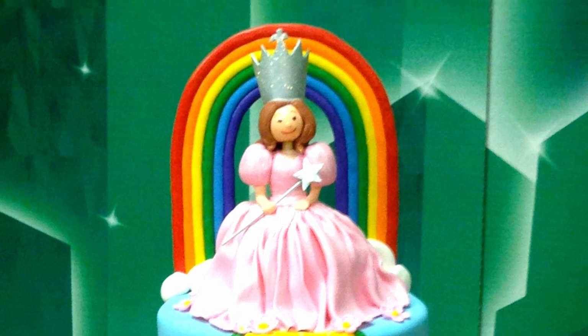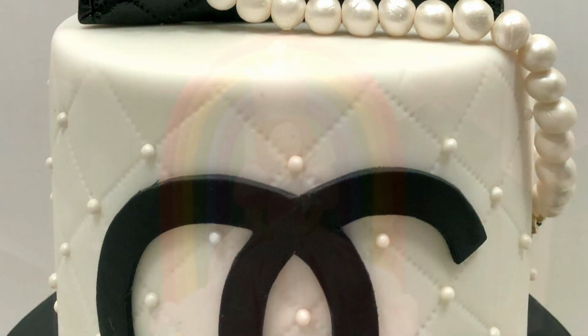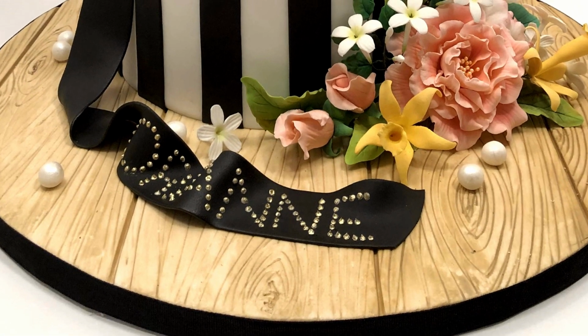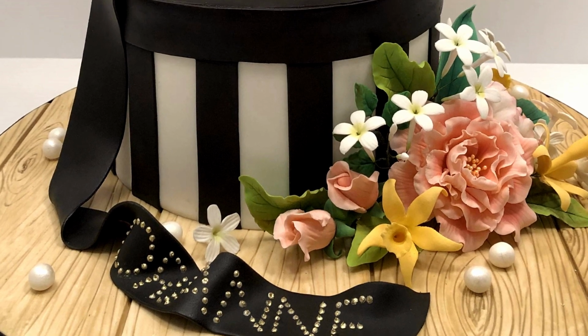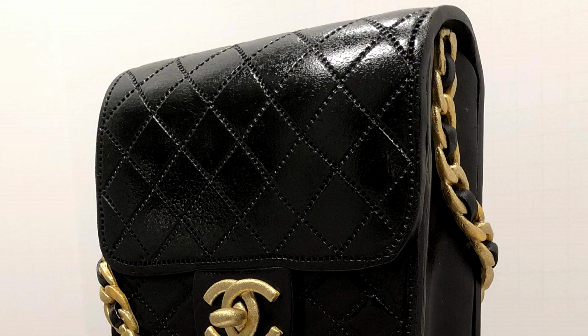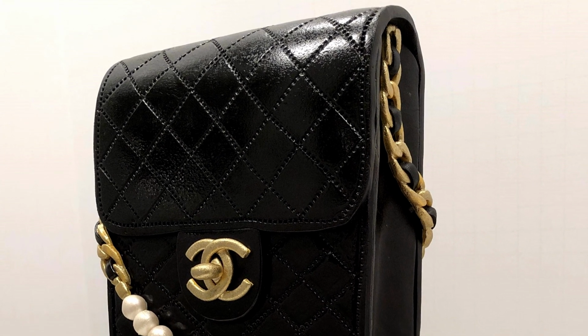This is another one of my favorites. This Chanel cake I made for my client this year. On top, I recreated a little Chanel bag. The one that I made looked so realistic. I love the detail. On the ribbon, I put all these little gold dots to make it look like little studs. So that was a really fun cake.